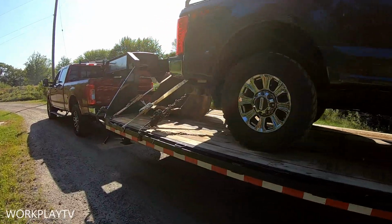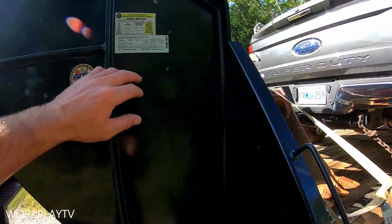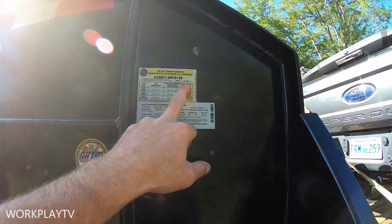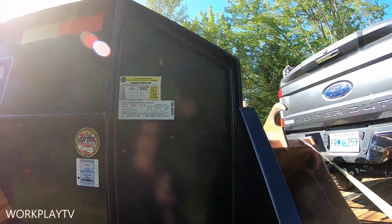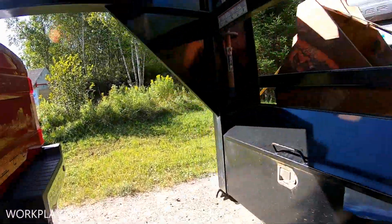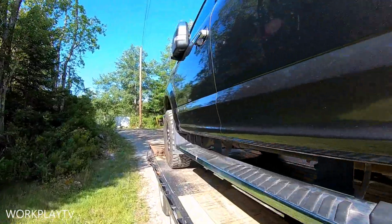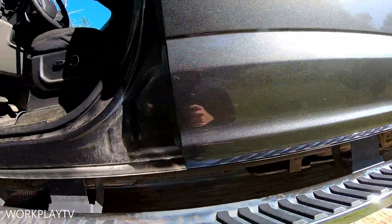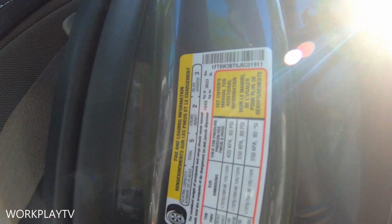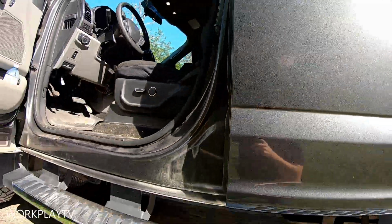So the trailer itself, I'm gonna show you all the weights. So first we'll talk about the 17,000 pounds we're towing. The trailer itself right here is rated for 30,000 pounds, and that is our available payload. So that tells you right there that the trailer weighs 8,840 pounds. The truck, I'll show you the sticker on the truck just so there's no question. The truck GVR is 11.5, and our available payload is right there. So if you do the math on all that, it adds up to 17,000 pounds.